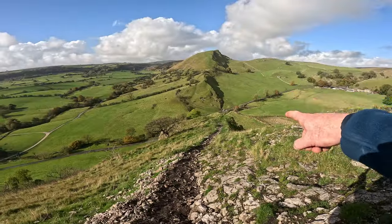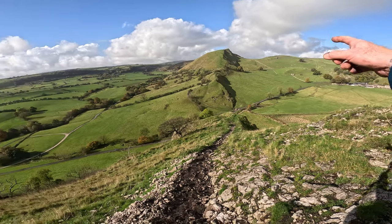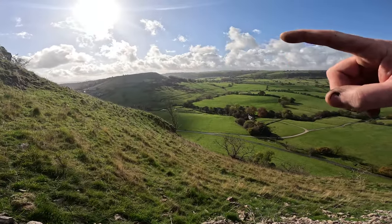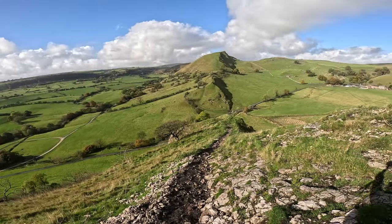Anyway, we cut down here and a path cuts off to the side, takes us down to the bottom, and then, yeah, off over there. And I think we go across up this hill here, which I think it's this one or that one maybe, and then along and back down to Pilsbury. So we'll crack on now without further ado.